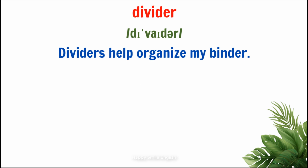Divider. Dividers help organize my binder.